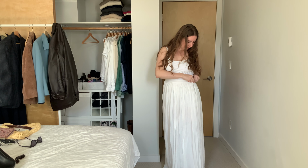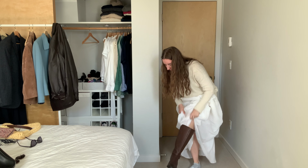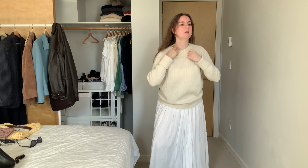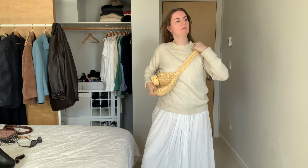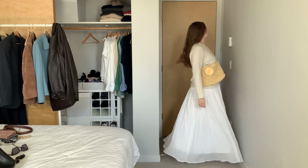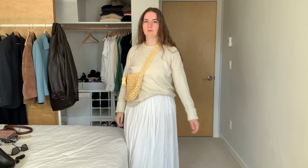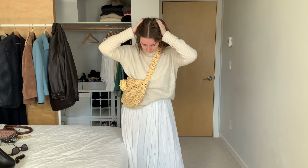Then we're swapping out for a long maxi skirt, and I'm trying to go for like a cozy country kind of I live on a farm vibe. So we're going with a cream sweater on top, and then we're bringing back that crochet bag for a little whimsy, and this is just a cozy outfit. It's not totally my style. It's a little too girly, I don't know, girly country, maybe that's what it is. But I do think it's very cute.